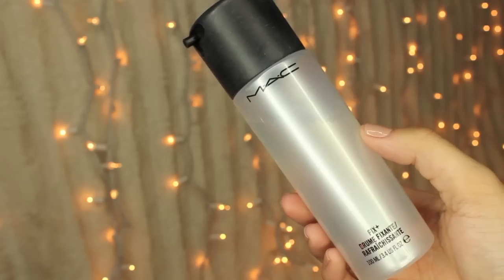And then my other favorite setting spray, well not really setting spray, but skin treatment, skin reviver, dewy finish setting spray is the MAC Fix Plus. I don't think there's quite anything like this. It smells good, it has good things in it for your skin. I like to spray this on before I do my makeup. It just hydrates your skin, revitalizes it. It puts the life back in your skin that powders may have taken away. If you feel like you put on a little bit too much powder, then just use this.